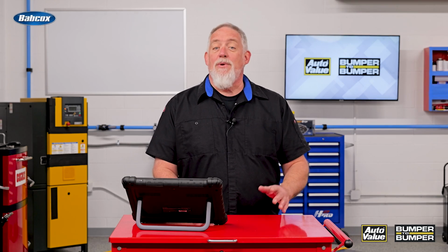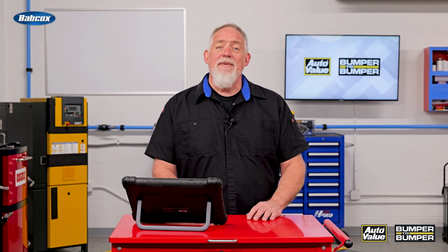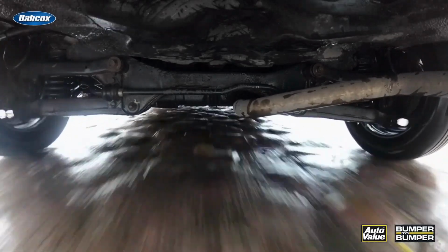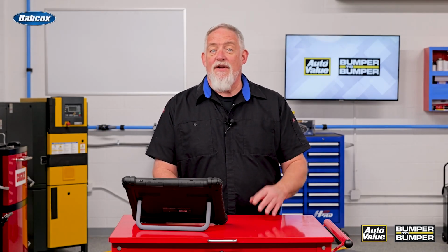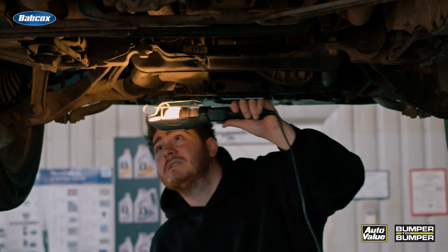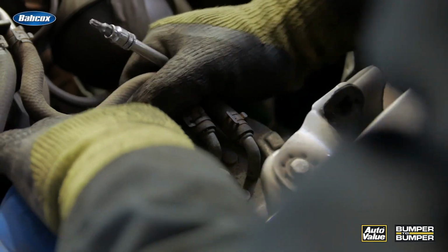Pre-repair road tests are equally important. These allow your technicians to identify and document issues such as noises or handling concerns, which can help confirm the customer's complaint. If the customer joins the test drive, it provides an opportunity for clarification. Additionally, a thorough exterior inspection before repairs helps prevent disputes over pre-existing damage.